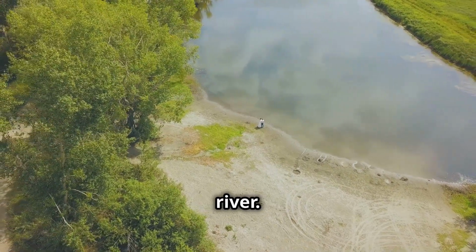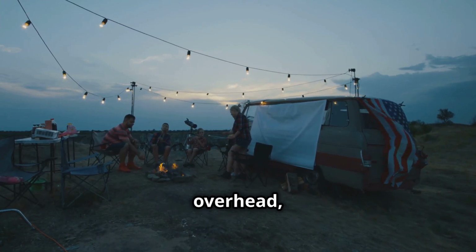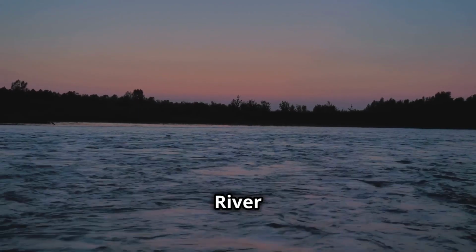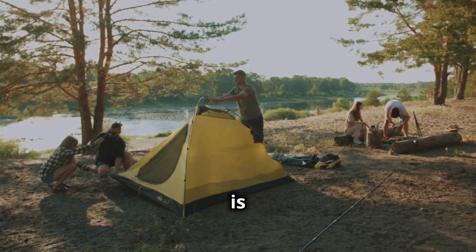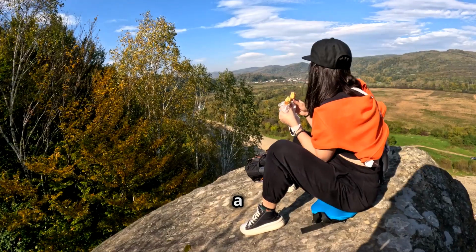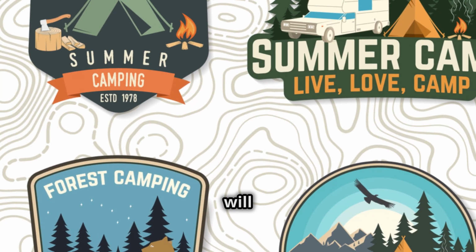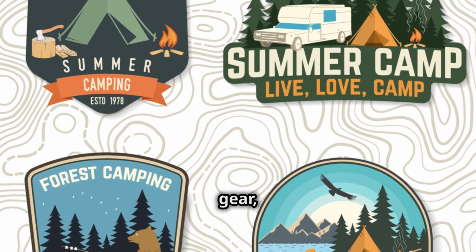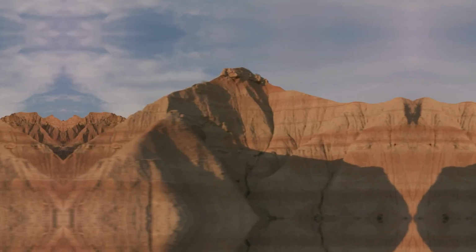Imagine this: you're sitting by your campfire, the stars twinkling overhead, and the sound of the Buffalo River lulling you into a peaceful state of mind. The Buffalo National River is more than just a place to camp. It's a place to reconnect with nature, to challenge yourself, and to create memories that will last a lifetime. So grab your gear, pack your sense of adventure, and get ready to go with the flow.